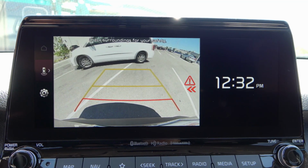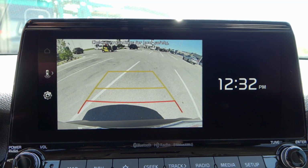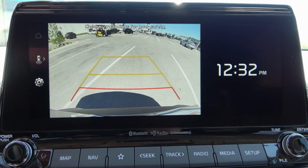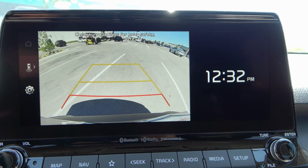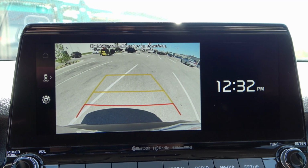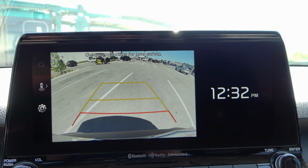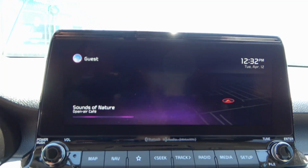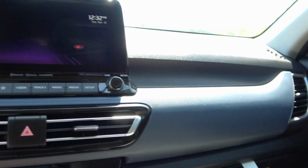Well, and this is a good indication. It does have the rear traffic alert. You can see the vehicle was coming, and it was making both audible and visual alerts that something is coming right there. All right, so we're going to put it in park. The quality of the camera, again, it's okay. It's not great, but you know, it's substantial for what this vehicle class is.